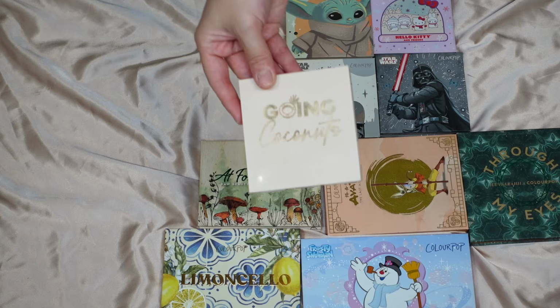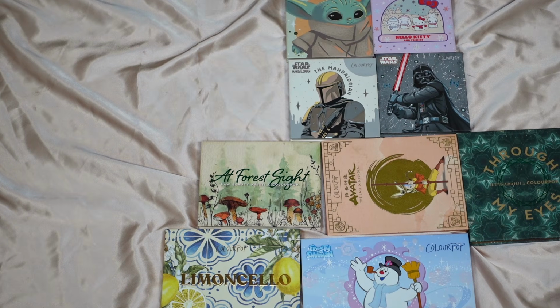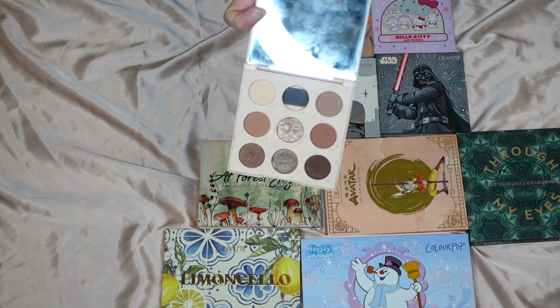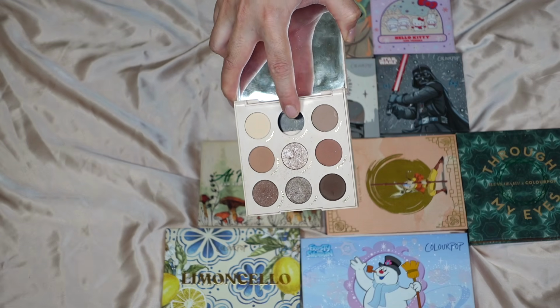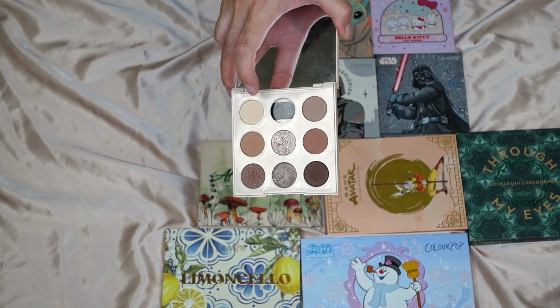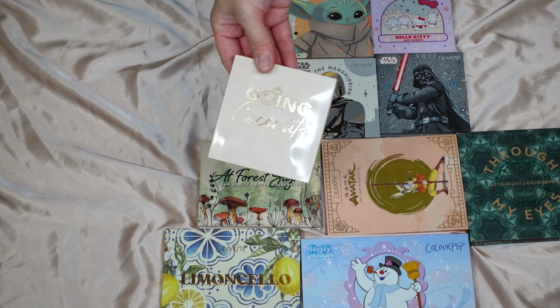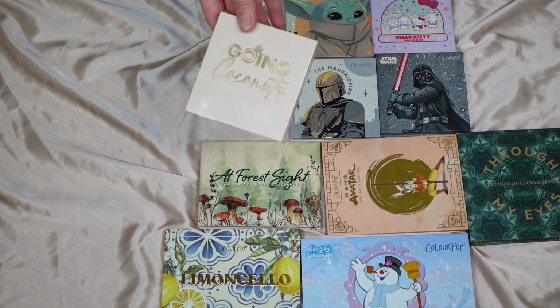I'm definitely keeping this one though. This is the Going Coconuts palette. This one has been my go-to everyday neutral leaning cool toned palette. I did take out this shade, however, because it kept crumbling, so that was like the only shade that I didn't love in the palette, but overall really nice. I love this formula, really easy to work with, and I have used it a ton so far this year.